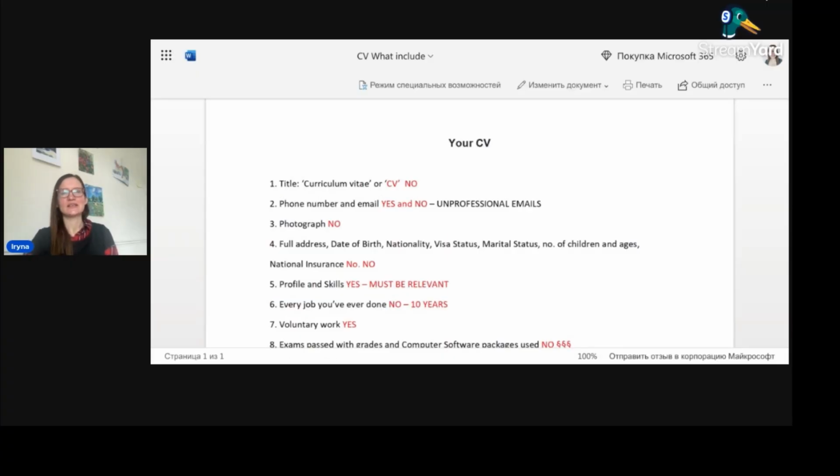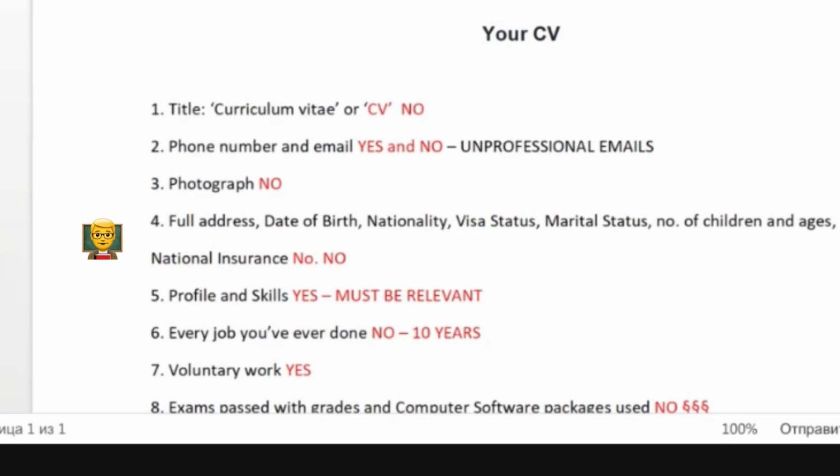Nationality. No, many Ukrainians write like, I'm from Ukraine, I came because of the war. Nobody is interested in this. This can also be considered discrimination. Visa status. If you are in the UK according to your visa, you can tell this at the job interview if you are asked this question, but not in your CV. Nobody is also interested if you are married or not, how many children you have, or your national insurance number. Of course, they ask for your national insurance number after the interview when you get an offer for the job.